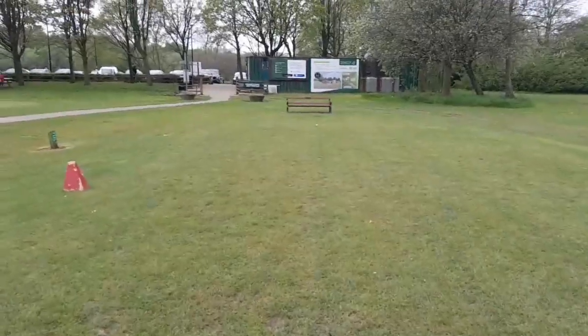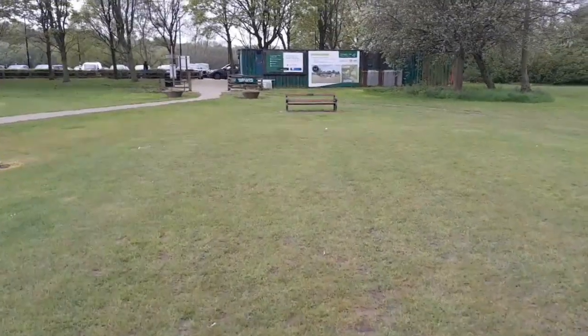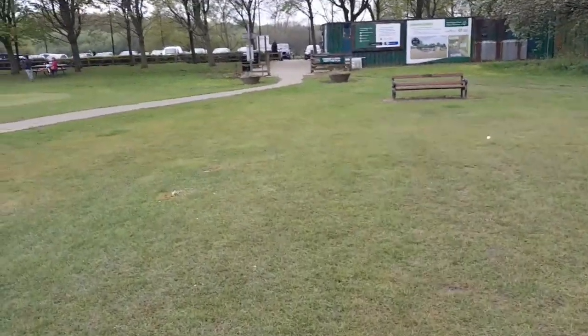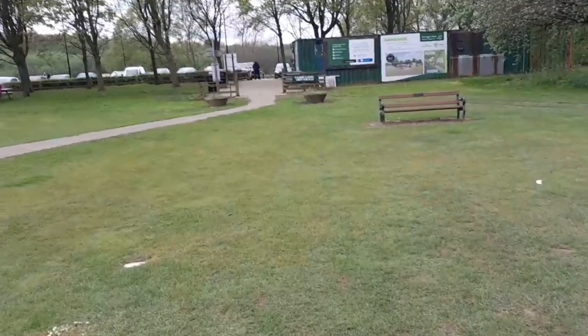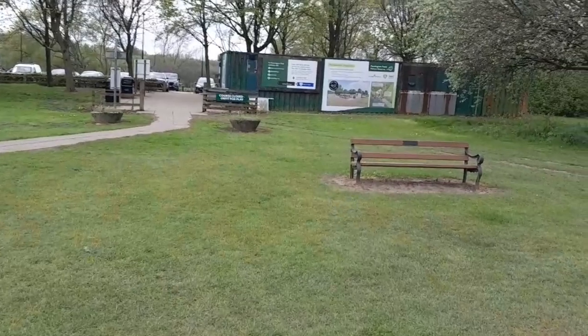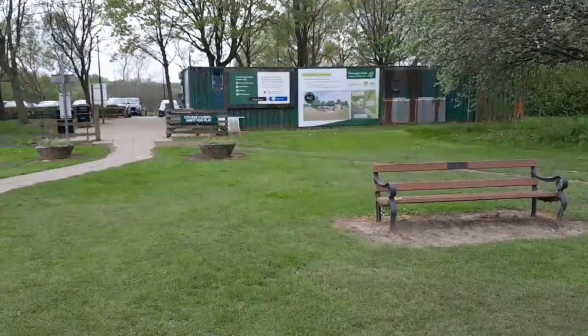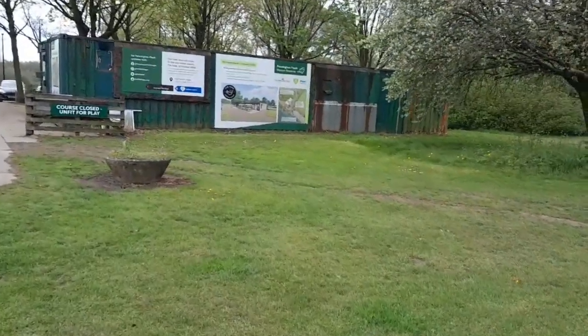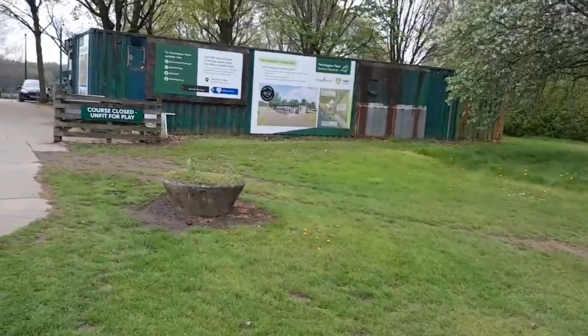It's good exercise right here, isn't it? Yeah. Of course, closed, unfit for play. But of course, that's when it's a bit soggy after a heavy rain. Yeah, we're coming through here now. So that's what we've done actually. It's Unsworth Nature Reserve. Well, still a country park.